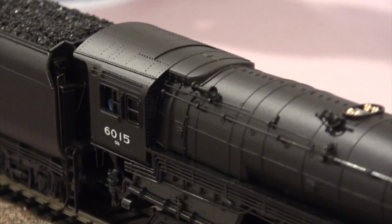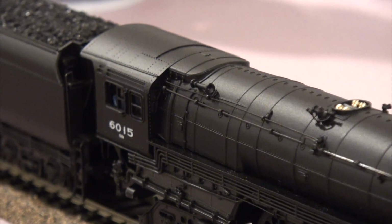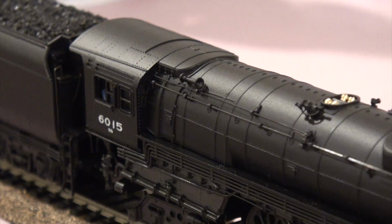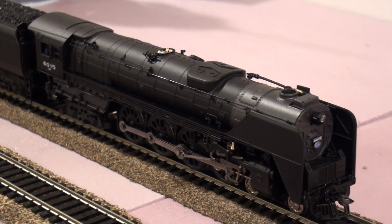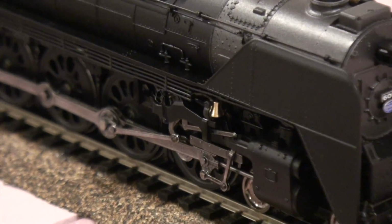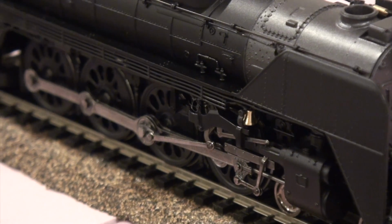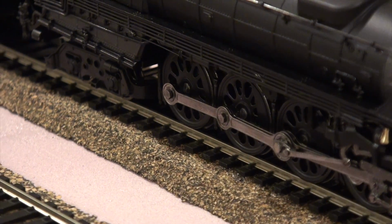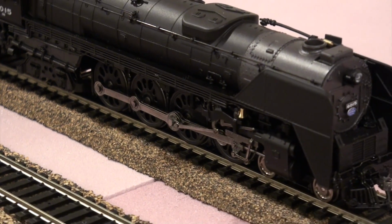You can actually see the horn here. The horn was better at cutting through fog than the whistle. So the horn would be used in some cases, and I'll show you guys the horn sound that Broadway Limited provided. It's actually a very nice sound. The bell is right behind the right cylinder on the engineer's side, and all the wheels are beautifully done, and it's a very cool engine. I really think it's cool.